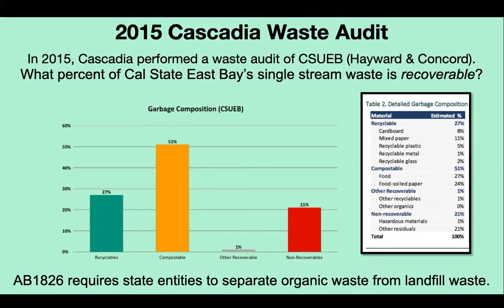The waste audit was conducted in 2015 by Cascadia on two campuses, Hayward and Concord. By the picture and table, we will show how these waste items found in landfill actually belong to other recoverable categories, such as compost and recycling. By categories that are recoverable, we are talking about how these waste items have other purposes, such as for compost, it can be used as fertilizer and other agricultural purposes, while for recycling, it could have been made into another item.